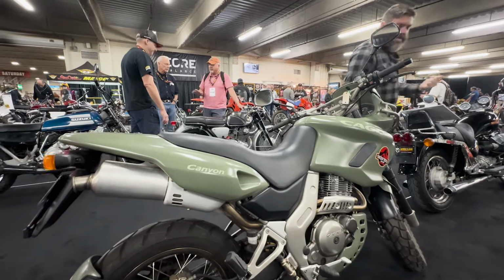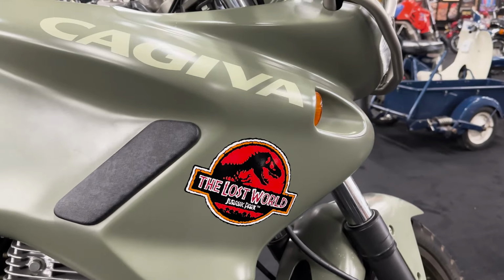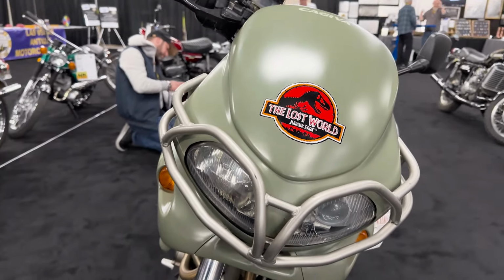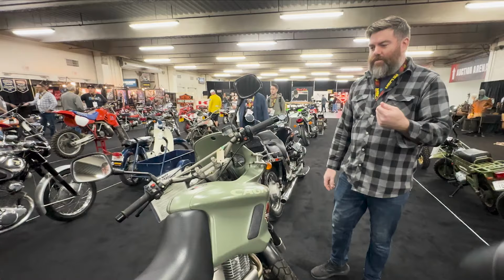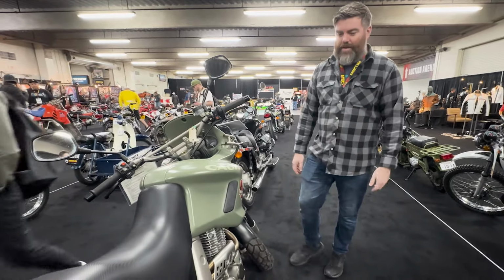What obviously stands out about this bike, first of all, is you've got these Lost World decals over here. This model motorcycle was used in Jurassic Park, the second one, The Lost World. There's some pretty cool scenes where they chase down dinosaurs. I tried to see if you could figure out if this was one of them. I don't know. So I have no idea.